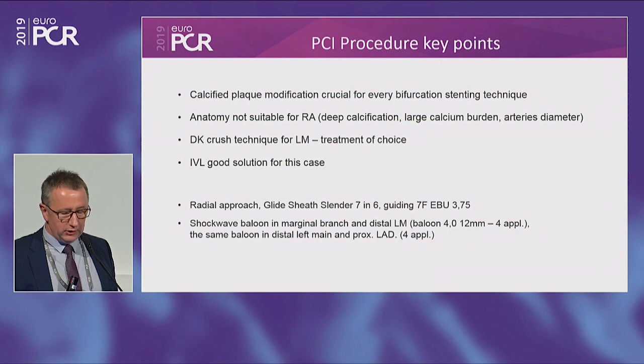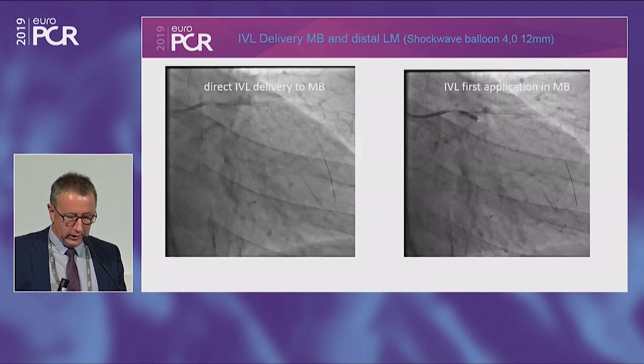Intravascular lithotripsy, in our opinion, was a good solution for this case. As usual, we used radial approach and a 7 French guiding catheter. As a first step of the procedure, we took the biggest shockwave balloon, 12 millimeters, and we did 4 applications, in the marginal branch first, and then in the left main and LAD.